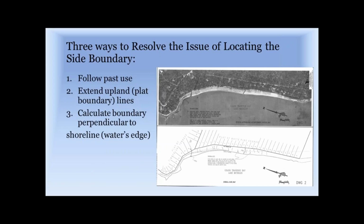Which I have argued in a case I've got, and I would propose to you, is the better rule because it's more likely to guarantee access to all of the waterfront owners, no matter how high or low the lake level is. And that's really the ultimate goal. If you own to the water, you should have access to the water.